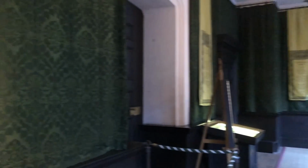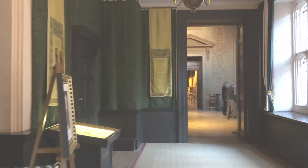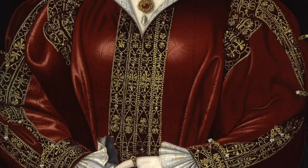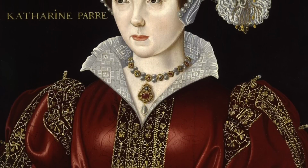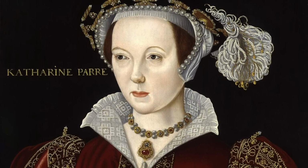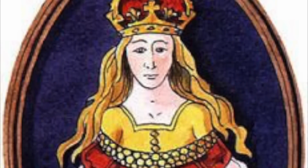And then, just ahead of us, on an easel you can see on the left, a portrait of Henry VIII's 6th wife, Catherine Parr, displaying her motto, quote, "To be useful in all that I do." Catherine and Henry were married on the 12th of July in 1543 at the Chapel Royal here at Hampton Court Palace. Although their marriage was a relatively smooth one, Catherine's badge, depicting St. Catherine and a Tudor rose, was never incorporated into the palace design.